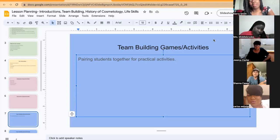So we come out of the gate right into safety, and we do an online safety module, and it does two things. It tells them, hey, if you don't pass this, you can't go on the floor, and that motivates them to do it correctly. It also gives us time to get everyone permitted. Then we go into the salon as early as we can. That doesn't usually happen until after two weeks, but we try to get there as quickly as possible, even if it's just, like Miss Middlebrook said, parting hair.